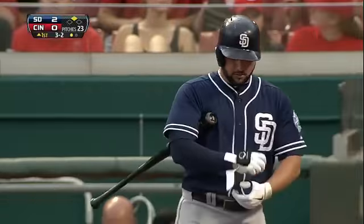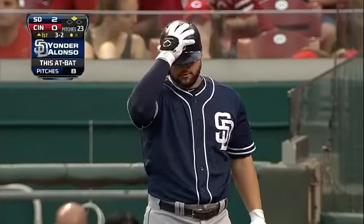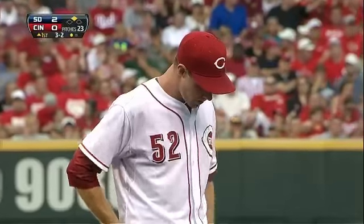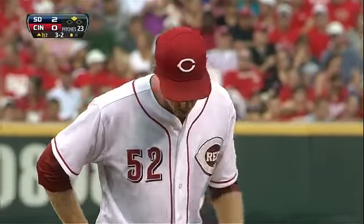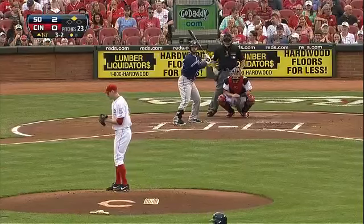Mentioned Cingrani has never faced the Padres, and so there's not one player on this team who has ever gotten a look at the big league level at Tony Cingrani. On the other side of things, there's not many Reds that have many at bats against their right-hander Tyson Ross.